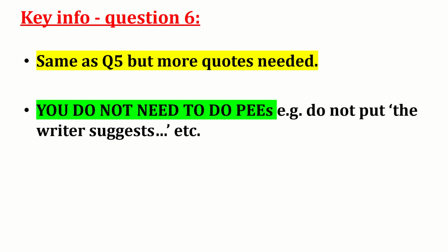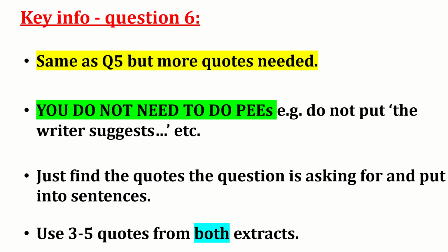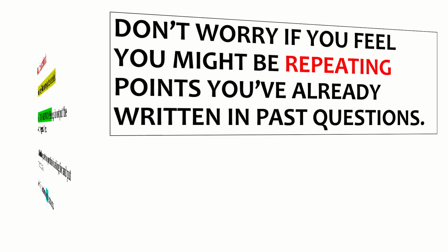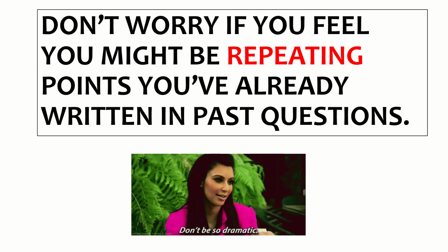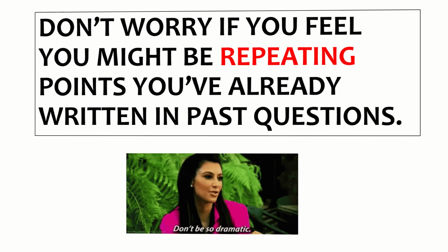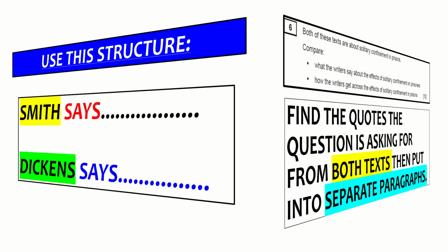You don't need to do PEs. You don't need to say the writer is suggesting or the effect of this word or anything like that. Just find the quotes the question is asking for and put them into sentences. And you're probably running out of time on this question because it's the last one. Try to find at least 2 quotes from both extracts. Remember, you have to talk about both extracts. Don't worry if you feel like you might be repeating points or quotes from previous questions. That's absolutely fine, to use a quote twice for this question. And use this structure again. Use their surnames as the easiest way to make it clear which text you're talking about.